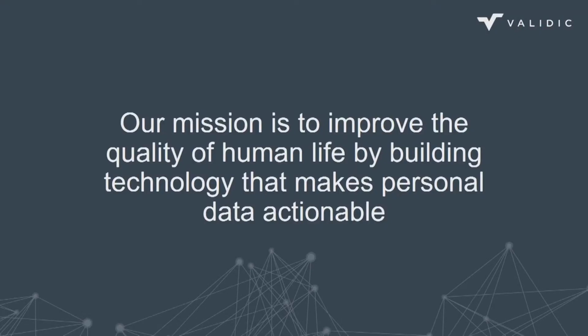At Validic, our mission is to improve the quality of human life by building technology that makes personal data actionable. And I'd love for all of you to join me in that mission, because this is something that affects all of us, and it affects everyone in this country and really the world. And what I truly hope is that we can make exceptional stories like Steve's routine. This can be the normal in healthcare if we think about this in a different way and change our perspectives from pilots to platforms. Thank you.